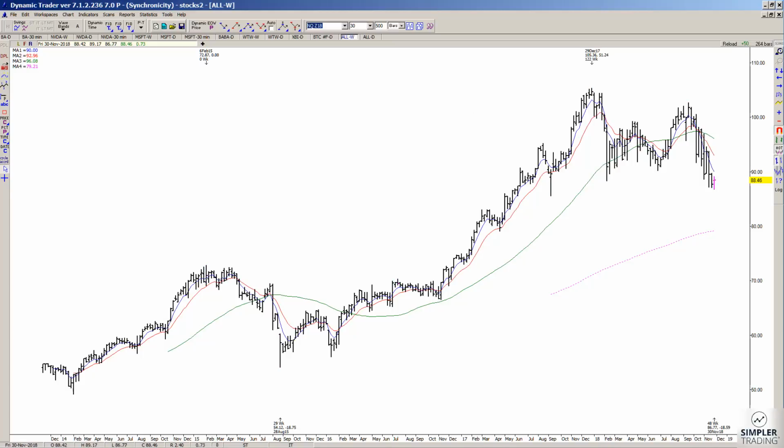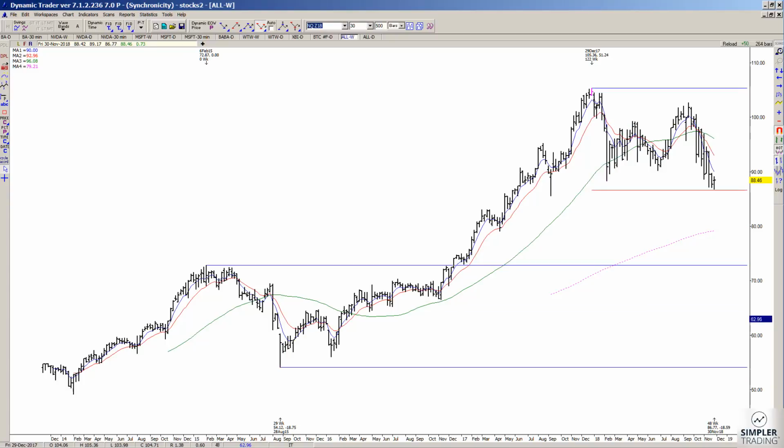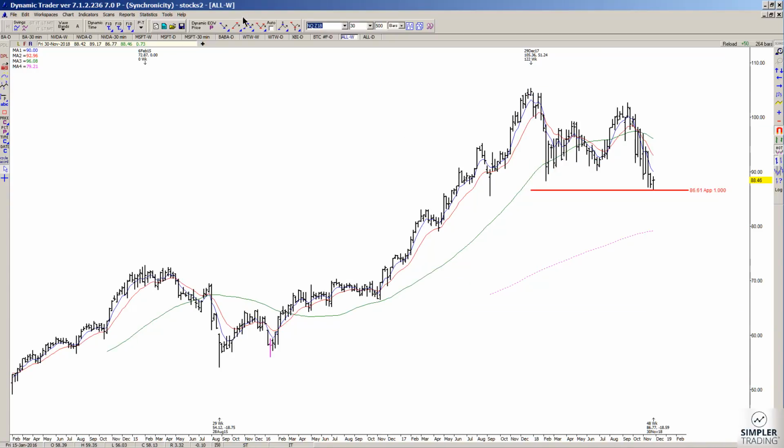So one of the things that we saw was that this prior high-to-low swing was $18.75, which is very similar to this decline into the November low, which is $18.59. So that's where we get this projection from. All right, that's possible support.